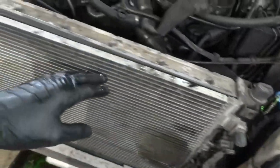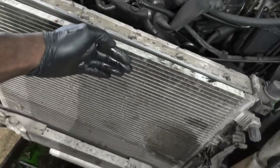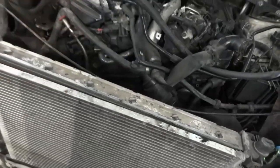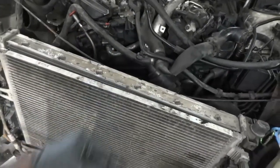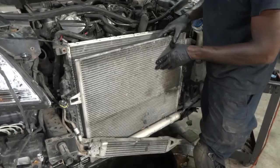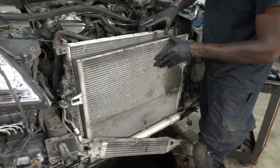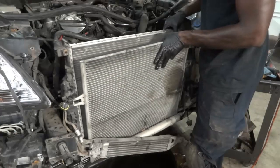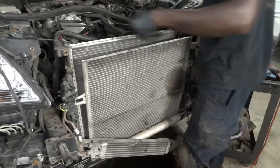So I'm gonna do the same thing on this side, and then the AC condenser is gonna lay forward a little bit, and then the radiator should be able to come out. So now let's do that so we can remove the radiator. Alright, so the AC condenser is disconnected from the radiator. So now I should be able to lift the radiator up.